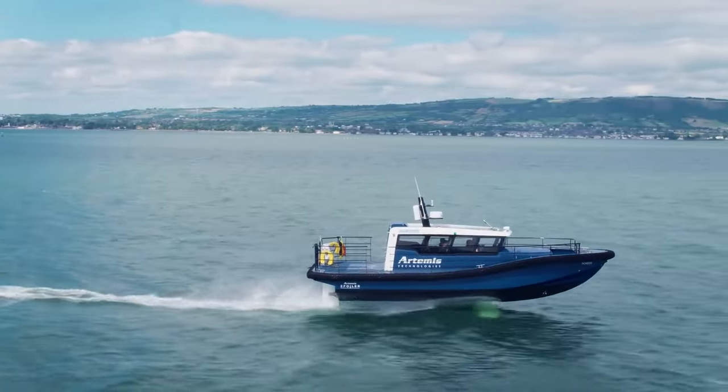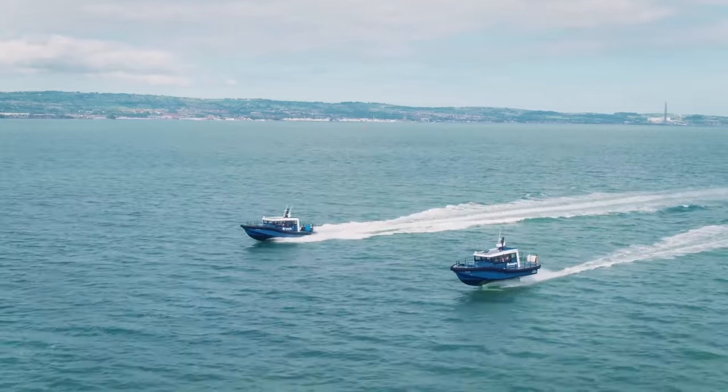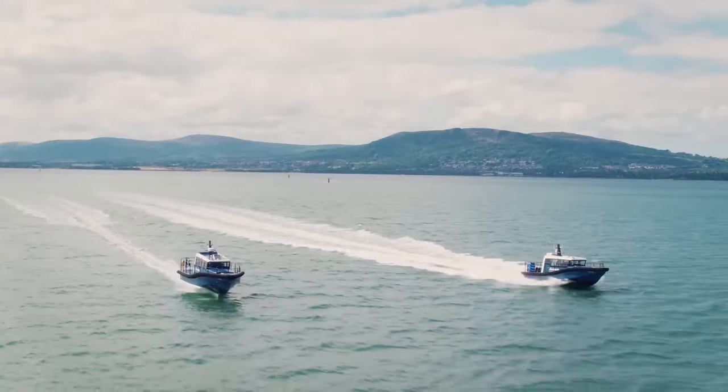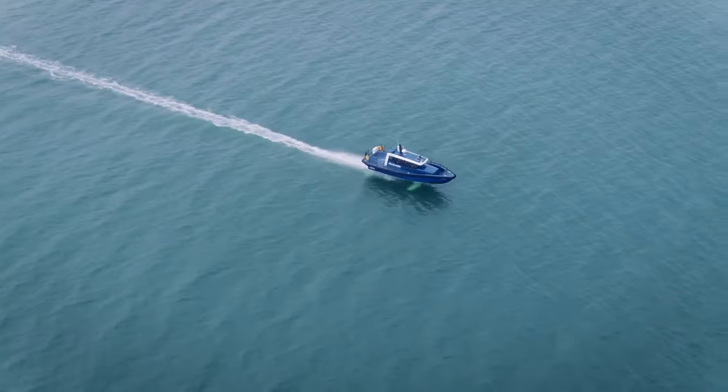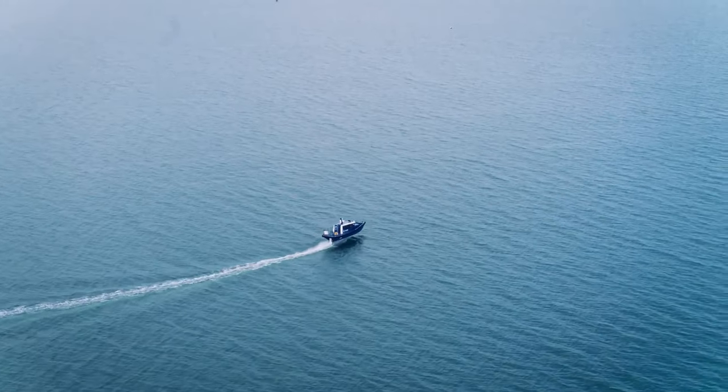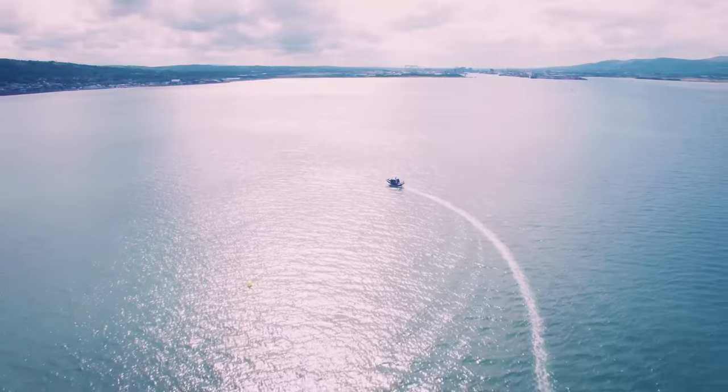Artemis Foiling Workboard. Sail into the future of boating. Ireland presents the Artemis Foiling Workboard, an electric hydrofoil boat designed to revolutionize water transportation. With a capacity for 12 passengers and a speed of 39 miles per hour, it combines efficiency and commercial viability.